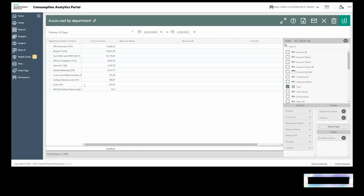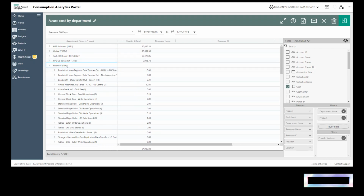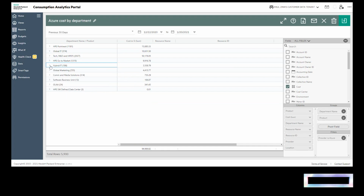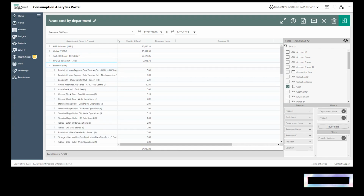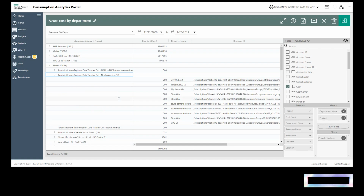In a matter of really just a few minutes, I can write a quick report that focuses on what my Azure costs were by department using that tagging information. And I have the ability to also drill down into that consumption if I really want to get a granular view of not just at a high level the fact that my hybrid IT department consumed $3,500, but to see every individual resource that was consumed, what the cost of those individual resources were, and maybe do some showback or chargeback to my individual departments.